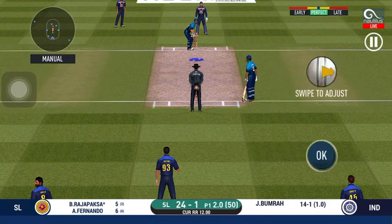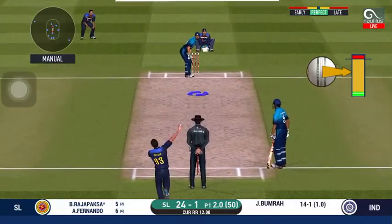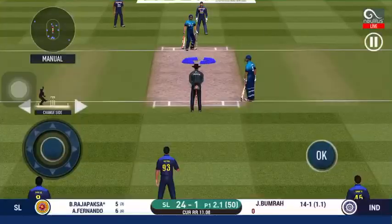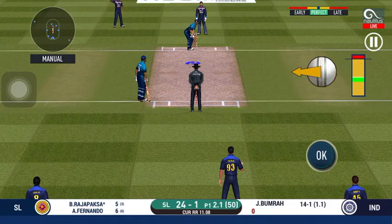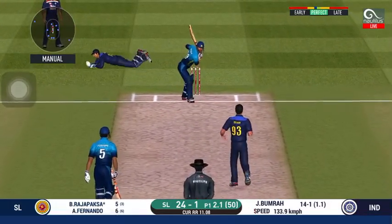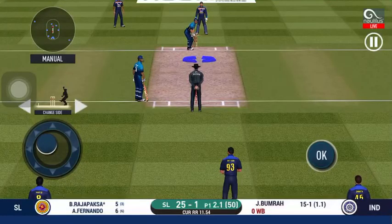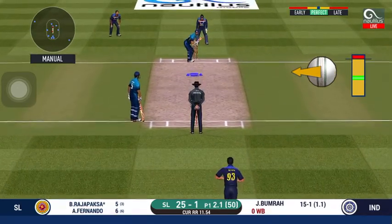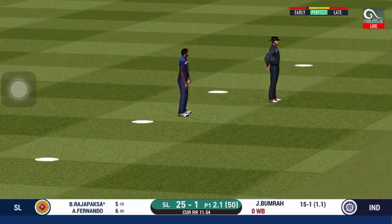The bowler will have to be extra careful of the line he bowls to this field. That's hit straight to the fielder. There is a fielder at cover. Wide ball signaled by the umpire. The bowler is bowling from his favorite end. Batsman can't find the gap, it's straight to the fielder.